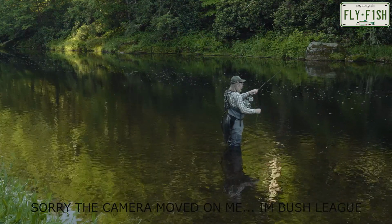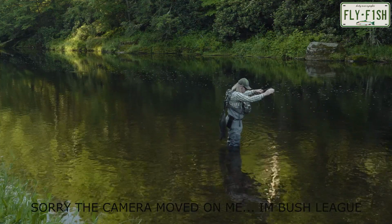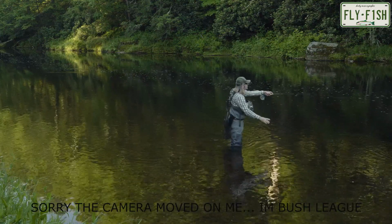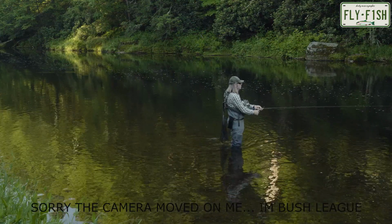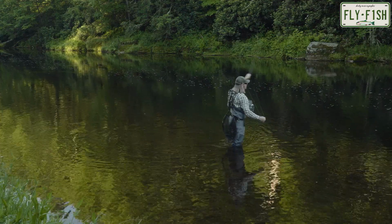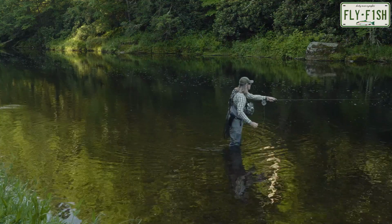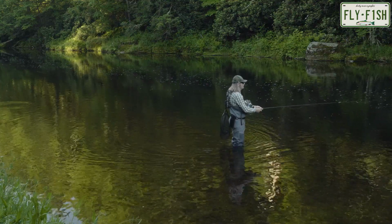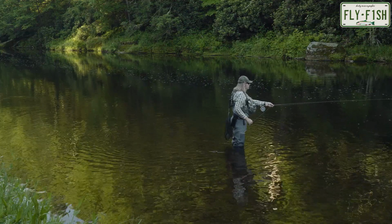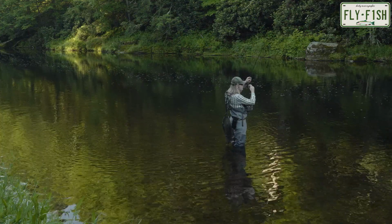All right, before I move up, I'm going to increase the depth a little bit, and I put on 2 flies now. I got the cream mop down bottom and a 16 light bright blue on the dropper. And I don't know if that was a hit or if that was bottom already. My guess is bottom. But that is not bottom.